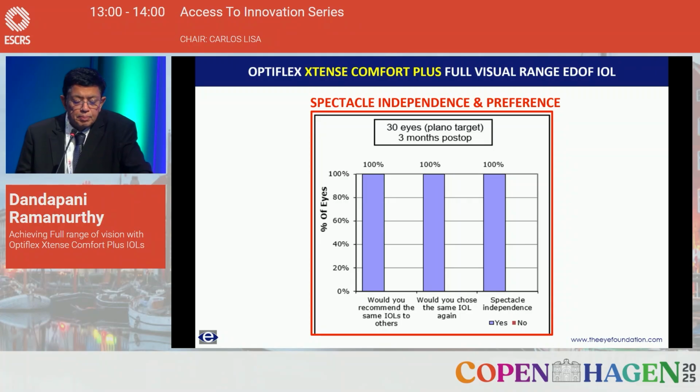As far as spectacle independence and preference is concerned, you can see when they're specifically asked, would you recommend the same intraocular lenses to others?